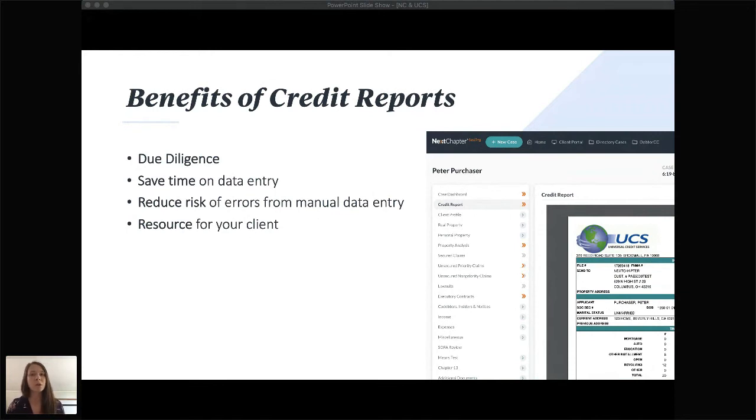A lot of times we know that law firms will set up a workflow where they will work with the debtor to pull their credit report, make sure they have a copy of it, and invite them to our online portal, NextChapter. They'll ask them, okay, make sure you review that credit report. This is your opportunity to let us know anything that you think should be listed that maybe isn't, or it just goes hand in hand with having them review their information and inputting their information as well.